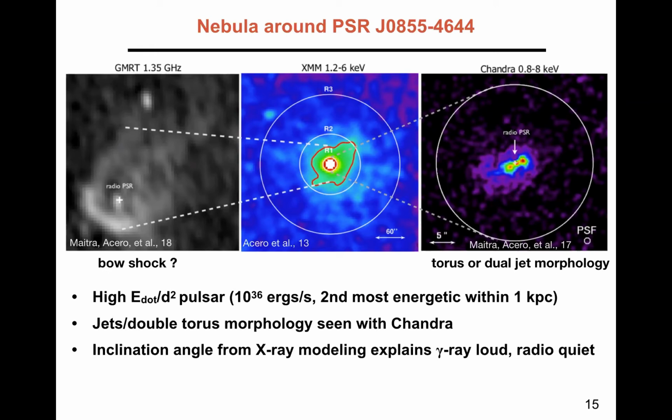And from the X-ray geometry and from this jet or torus, we can also have an idea of the inclination angle of the system. And our modeling here could explain why this, no, it's the opposite. It's radio loud and gamma ray quiet. We do not see it in Fermi, but we see it in radio. And this could be due to the inclination of the spin axis with the line of sight.